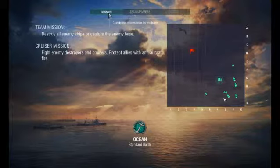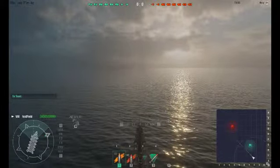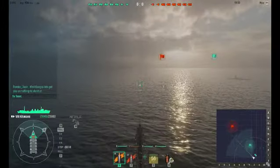There we go. So, trick to playing the Kitakami. Play it safe. Your torpedoes have a range of 10 kilometers. Predict where they're going to go from there. It's kind of tricky to pull off, with me anyway.